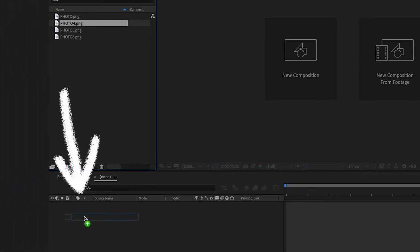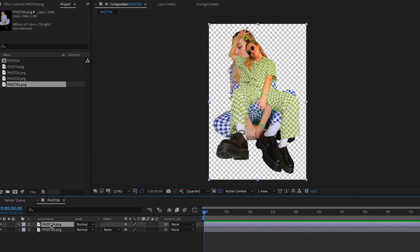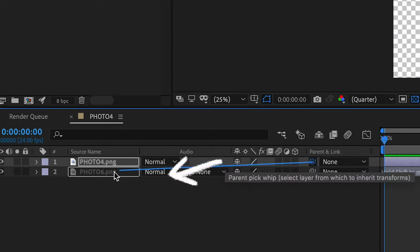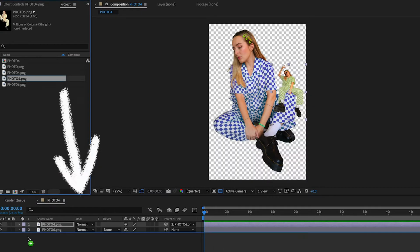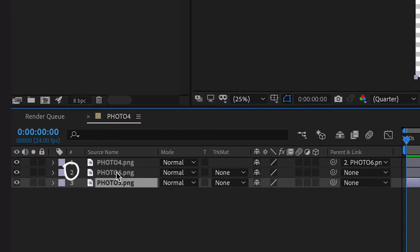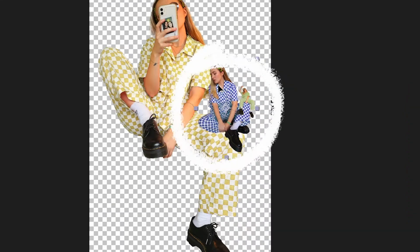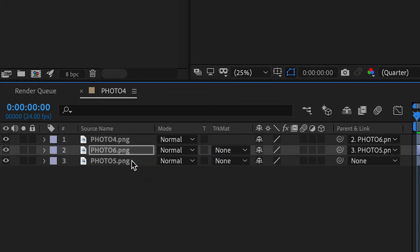First you want to drag down your first photo and your second photo. Scale down number 1 to where you want it to sit on number 2, and then you're going to link number 1 to number 2. This will make sure they stick together. Next, you want to drag in number 3 and do the same process. You're going to get number 2 and drag that down to where you want it on number 3. Notice that it also connects number 1 on top, and then link number 2 to number 3.